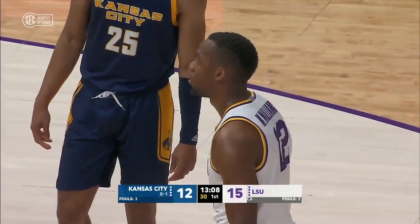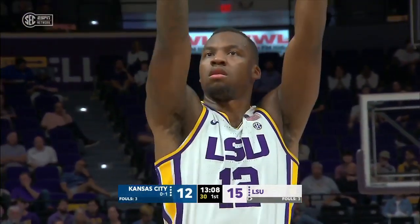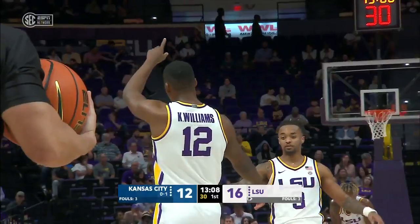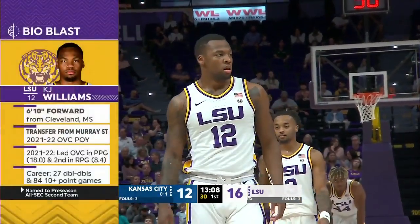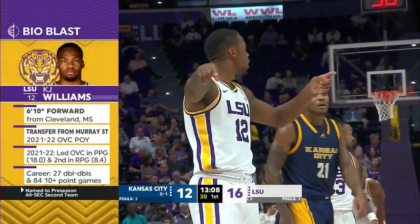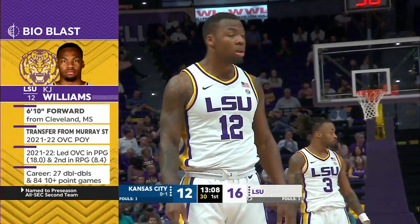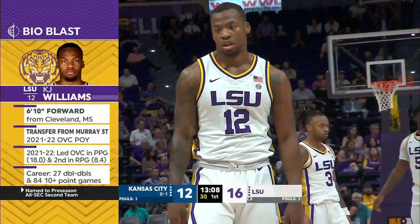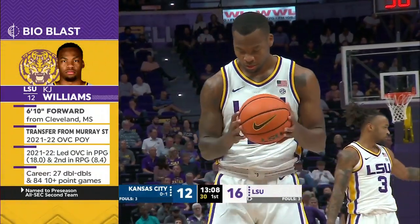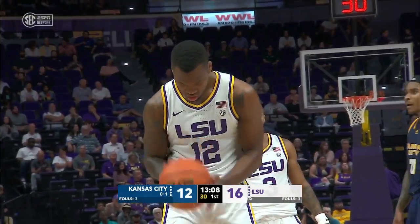where last year when he was at Murray State, he shot 70% from the line and averaged 18 points a game and 8.5 rebounds. He was the Ohio Valley Conference Player of the Year. That's his first point in an LSU uniform. 6'10 forward. He comes from Cleveland, Mississippi. 27 career double-doubles. 84 times he has reached double figures in scoring in his career.